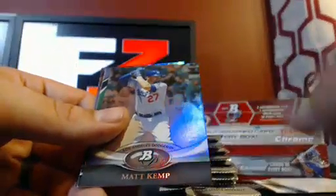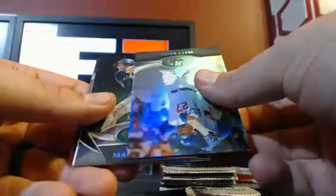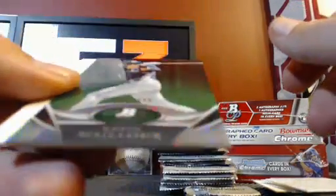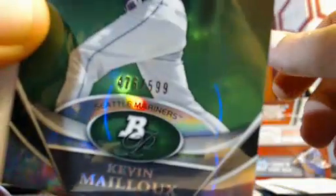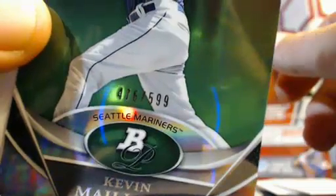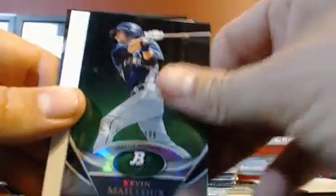Halfway through this box. Carlos Gonzalez, I think we got a hit coming up, guys. Carlos Gonzalez, Matt Kemp. And we definitely got a refractor here. And it's a Kevin Maloney for the Mariner spot. Green refractor. And that is numbered 476 of 599. Their green refractors are higher than this year's. So that's a 476 out of 599. Nice bonus hit for the Mariners. And a dummy card, and Andre Ethier base, and Adam Jones base.